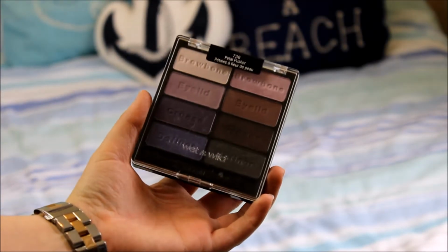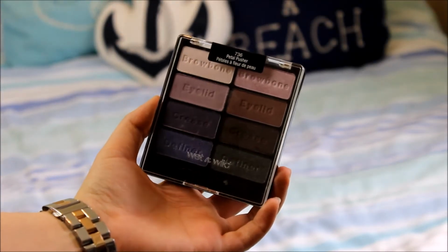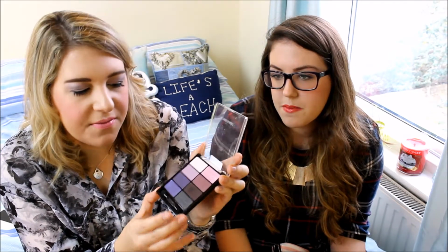And also from Wet n Wild, I got this slightly bigger palette. These are sort of a green and a darker blacky, burgundy sort of flecks, and then these ones are a bit more blue. But yeah, this one's called the 736 Petal Pusher.